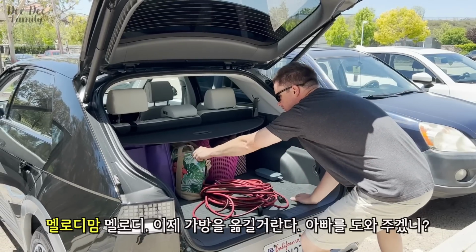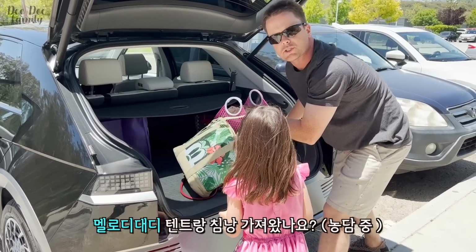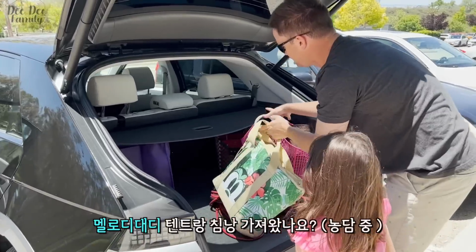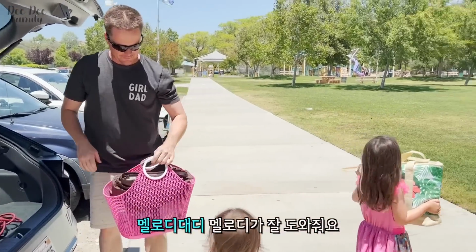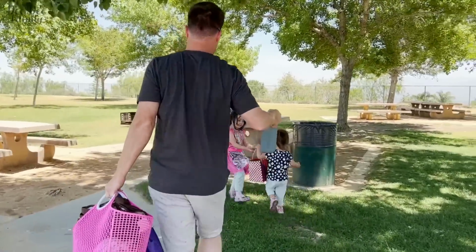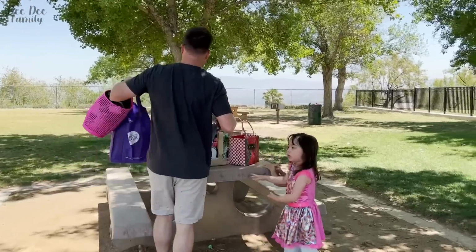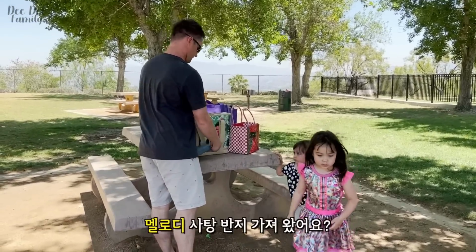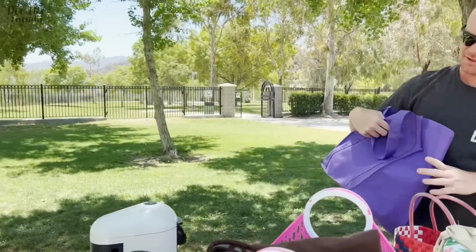Okay, we're gonna move the bags. 멜로디 아빠 도와줄래? Can you do that? Did we bring a tent and sleeping bags? No. 오늘은 캠핑은 아니고 no camping, just picnic today. Oh, Melody's gonna help. 어디야? 여기 테이블. 아이 고마워. 엄마 맛있는 거 갖고 왔지. Cool. You got candy rain? Yes, you brought the espresso machine. Cool.